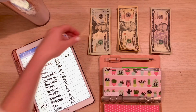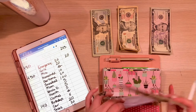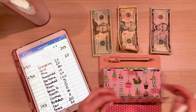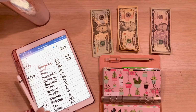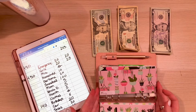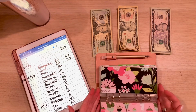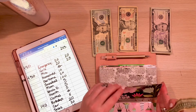My girls are getting a 20 for their savings account. I've got 2 kiddos and they have a bank account. I like to put money in there for them. So it's getting a 20. My little fun envelope is not getting stuffed this week. It's sad, but true. Household is going to be getting a 10.